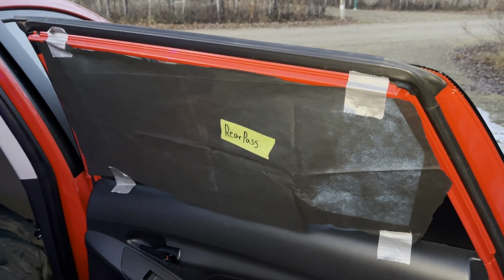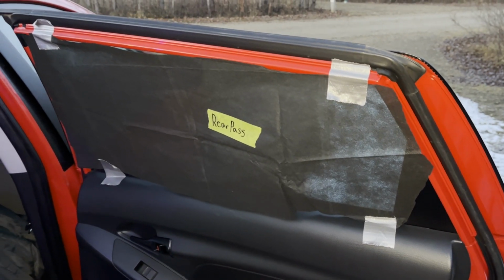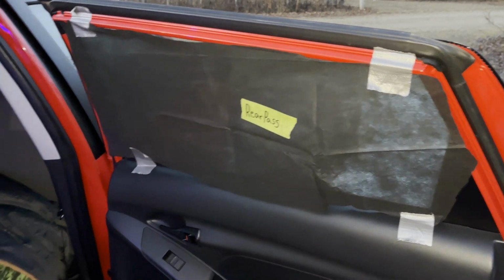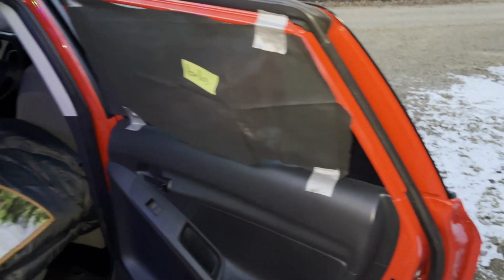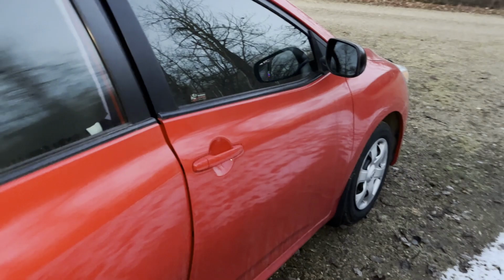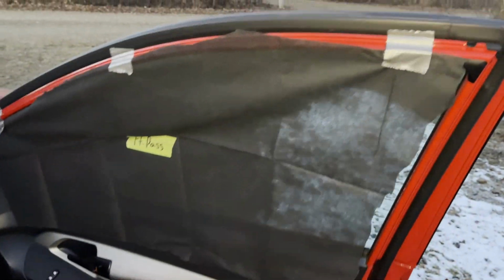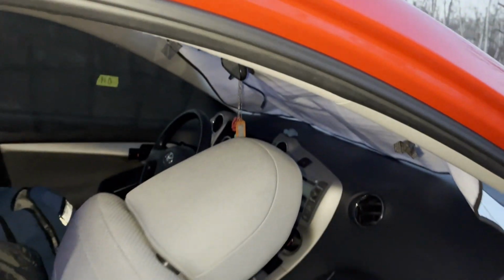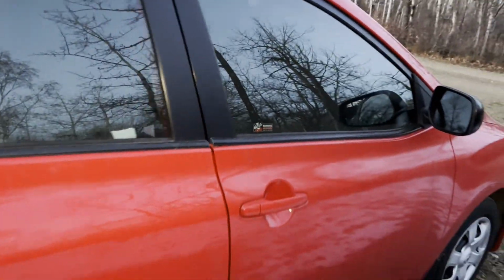So this is my attempt at making some window cover things. This is just landscaping fabric from the dollar store, and I just cut it to fit the windows. It was supposed to be held up by suction cups, but the suction cups don't seem to want to stay on the window. So it's just taped. It works. And then that's just one of those reflective things for a windshield. So that's that. I'm going to show you the back here.